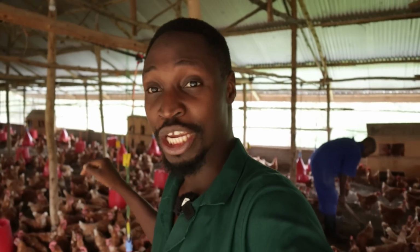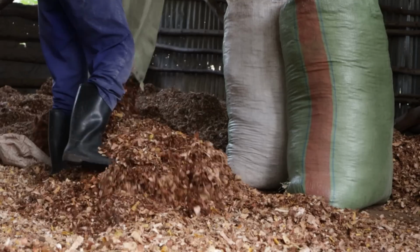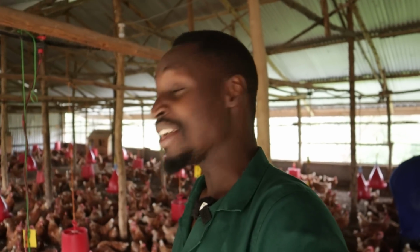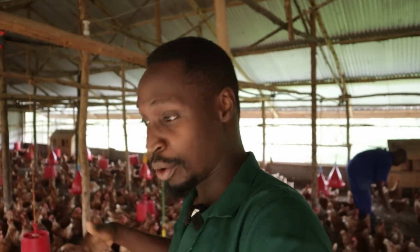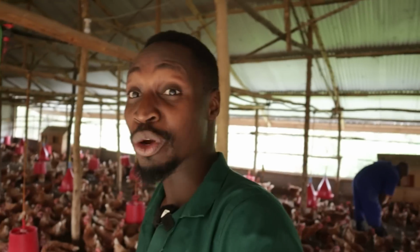And guys, I want you to know that since I brought these birds inside here, we've never changed the litter. We've never removed this litter and replaced it with new litter. Never. It's the same litter that's inside here. The only thing that we ever do is reduce the amount of litter inside and bring in a few wood shavings to replace it, because we don't want it to get too heavy.